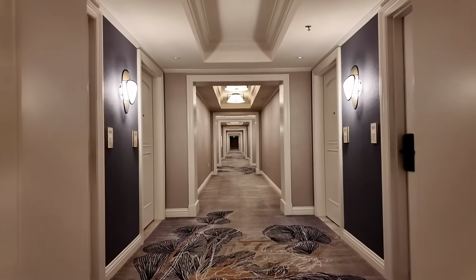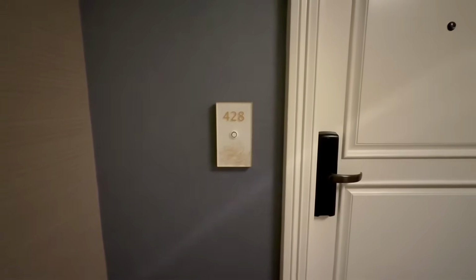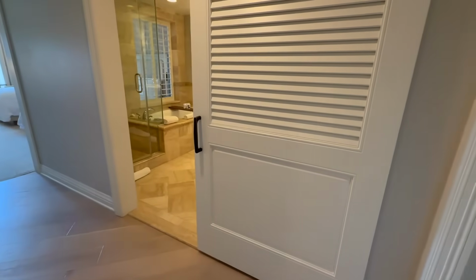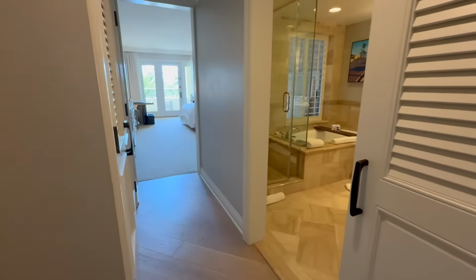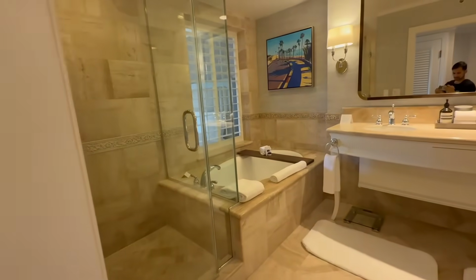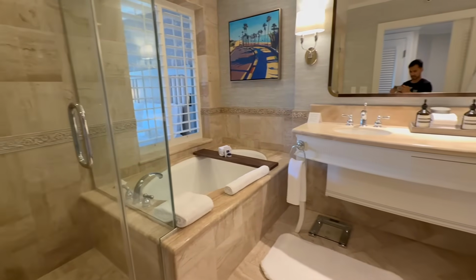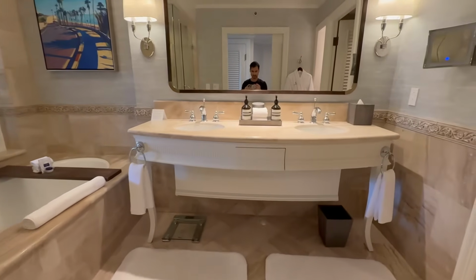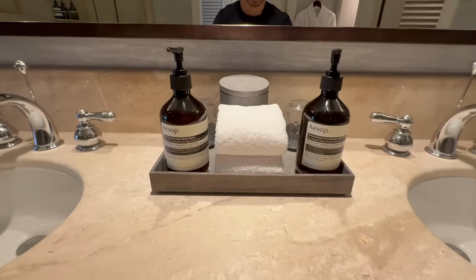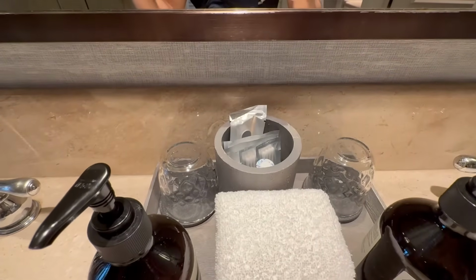Now, let's make our way to our room on the 4th floor. Let's take a look at room 428. It's a 2-queen deluxe with pool view. All right, so first, let's make a right. This is the spacious bathroom here. So over there is the enclosed shower. It has a tub and dual sinks. And these ASA products, those are the same products they use at the other Waldorf Astoria resorts we've stayed at.